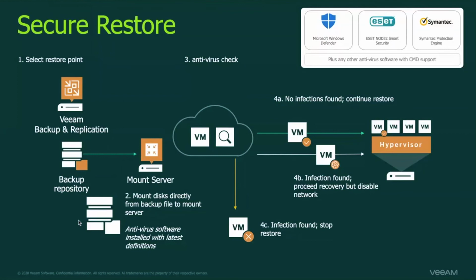So I mentioned early on, we are not a security platform, but in this case we do have security software built into our console, into our platform. We've got integration with Windows Defender, ESET, Symantec, and I think Kaspersky now too. This slide might be a little outdated, but we've got those four. If you have software that you're also using that has command line integration, we have the ability to ingest that as an XML file into our NetApp server too. But those are the three, or I should say four, that come out of the box.